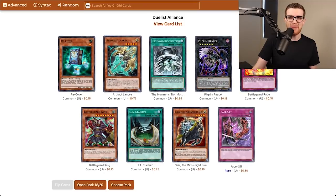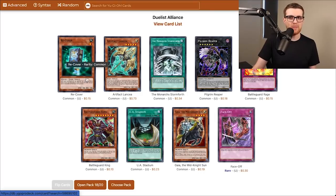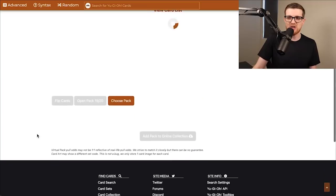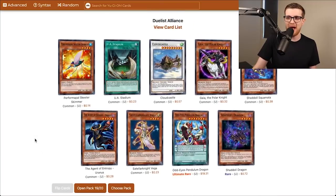Nothing too great here. This may actually complete our set of Artifact Lancea, and Recover is actually a pretty decent card for getting a monster on the field, which then we can tribute for a Monarch, so we may actually play that as well. Let's go ahead and open up our second to last pack here.